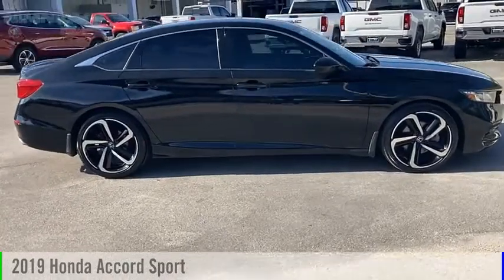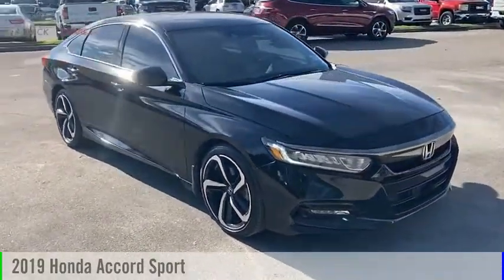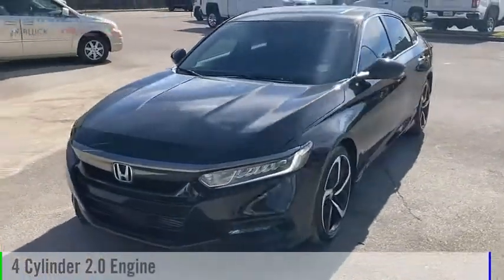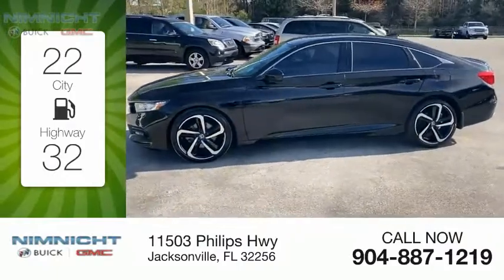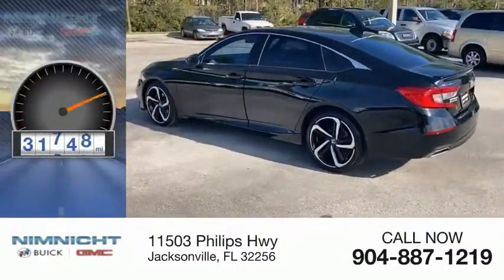Stop by and take a look at the 2019 Accord. This vehicle is powered by a front-wheel drive, 4-cylinder, 2.0-liter engine. Great fuel efficiency saves you money by requiring fewer trips to the gas station. This vehicle has less than 35,000 miles.